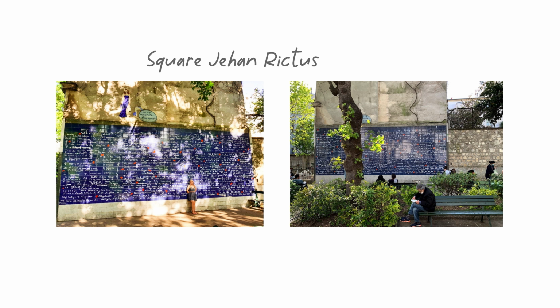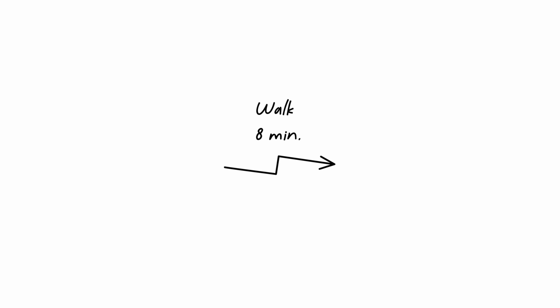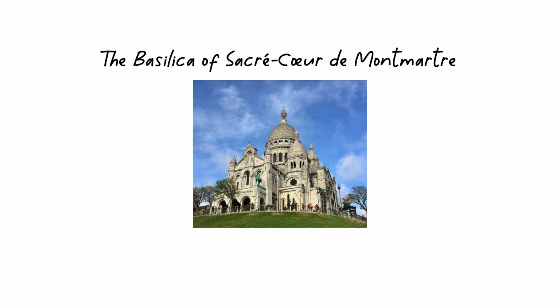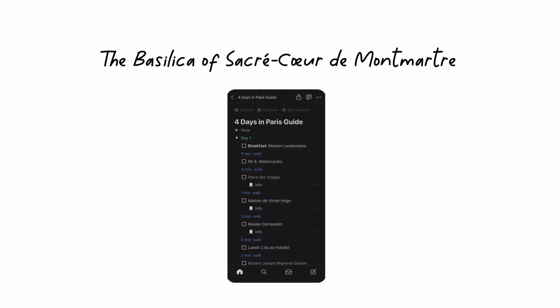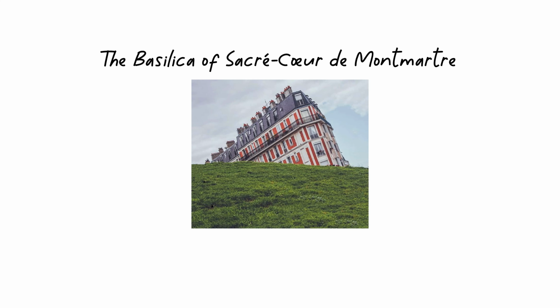Next, walk for 8 minutes to the Basilica of Sacré-Cœur de Montmartre, the iconic Roman Catholic church completed in 1914. See more information about it in the guide. You will also see the famous sinking house illusion. The entrance to the church is free.